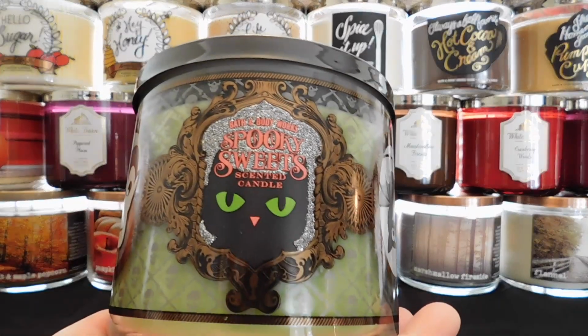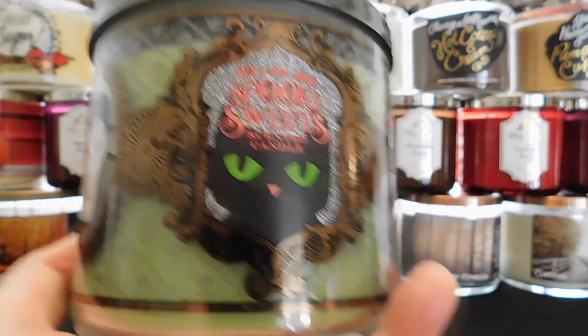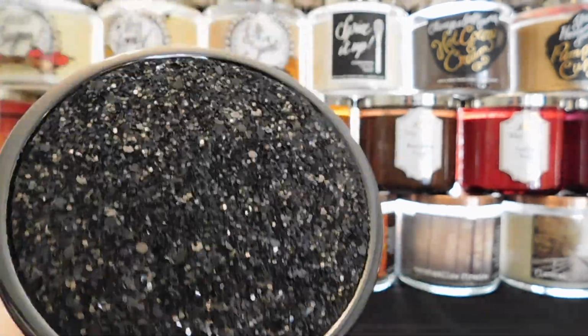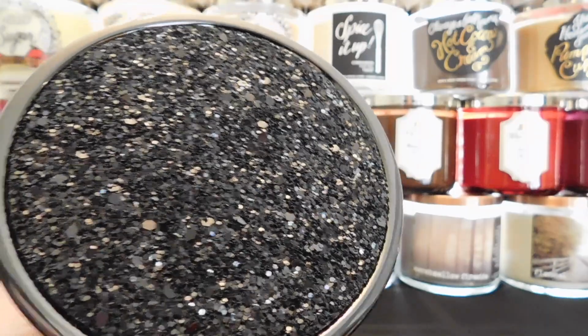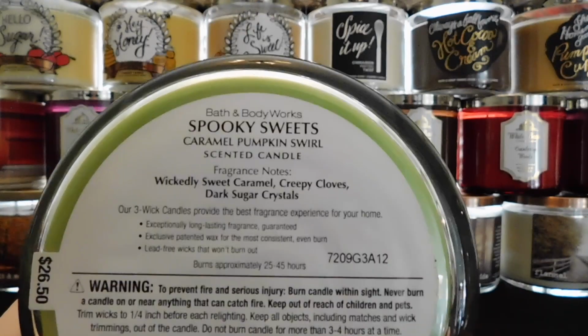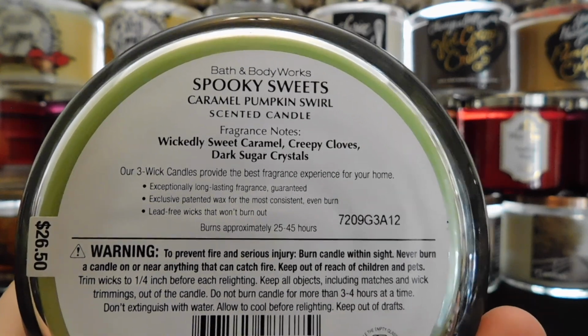The next one I have here is Spooky Sweets. And this is this really cute green wax with more of the little characters. I like how they've matched it with this really awesome chunky glitter lid. It is just so nice. This is Caramel Pumpkin Swirl: wickedly sweet caramel, creepy cloves, and dark sugar crystals.